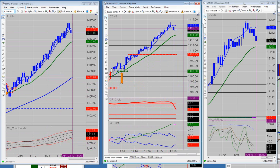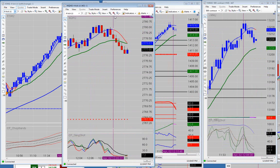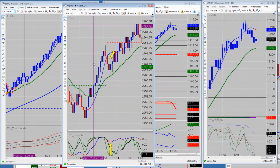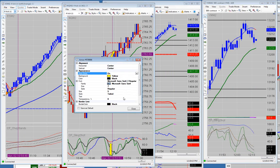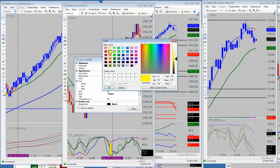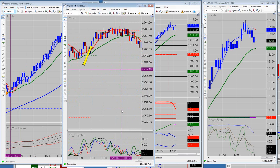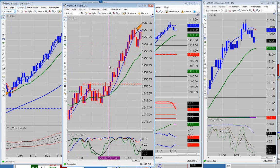Let's look at the NQ next. We didn't trade the NQ, but we did point out some opportunities on the NQ this morning. There were a few of them. This arrow anyway should not be that color. It should be orange. Let me just change it because I didn't take any trades on the NQ, but I did point out a couple of opportunities. Let me put another one here. These are the opportunities I pointed out this morning.